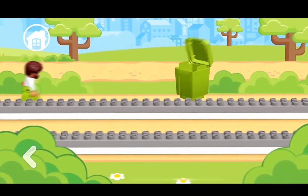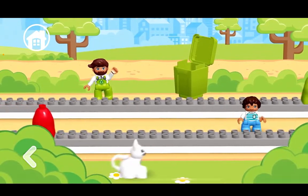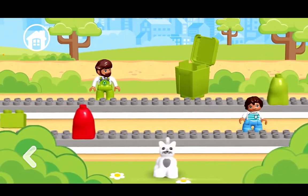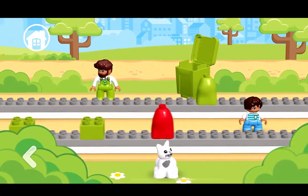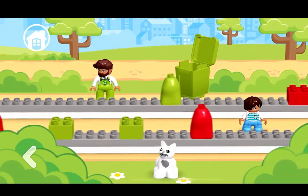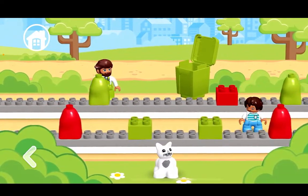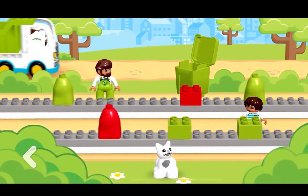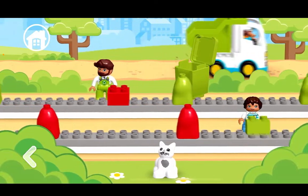Hello, our little friends. Today we will learn how to sort the garbage. What do we see here? Yeah, containers and different garbage. What do we need to do? We need to look for garbage the same color as the container and throw it there.